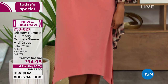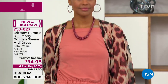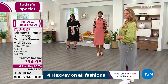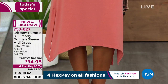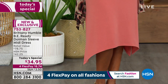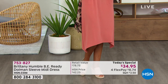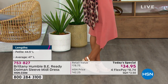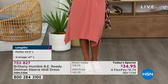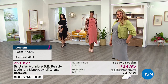Definitely. And let's talk, because we've got a nice close-up of the shark bite hem. That shark bite hem is so flattering. It elongates the look of the leg. And I know we do have petite lengths for those of you who are, I would say, 5'4" and under, and lucky for Victoria, because she's almost 6 feet tall. So luckily we're elongating the look of her legs with that shark bite hem. But it really is kind of an optical illusion.